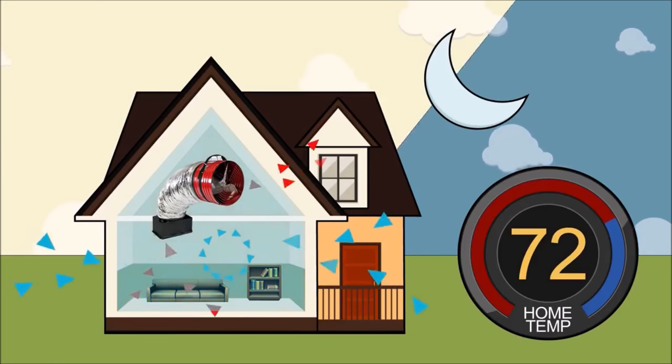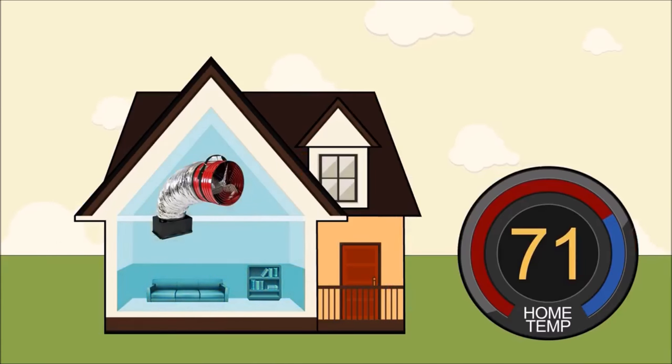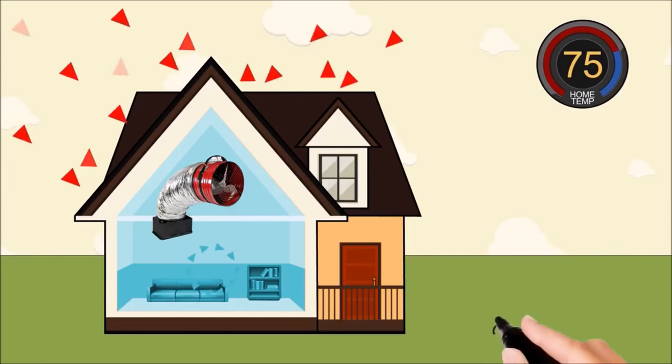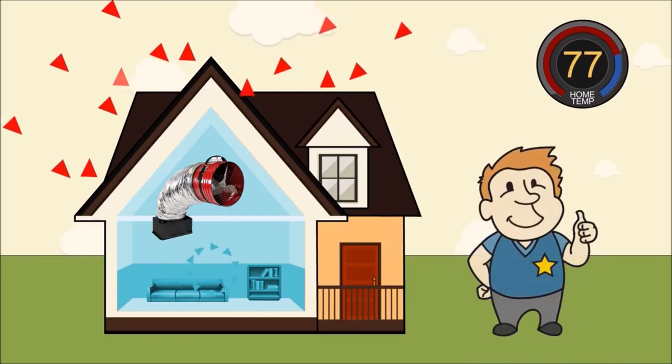Then, in the morning before it begins to heat up outside, the fan is turned off, windows are closed, and blinds are drawn in order for the home to resist being heated up as quickly. When the homeowner comes home at the end of the day, the house will be cooler and more comfortable.